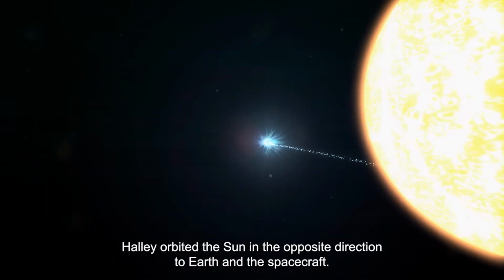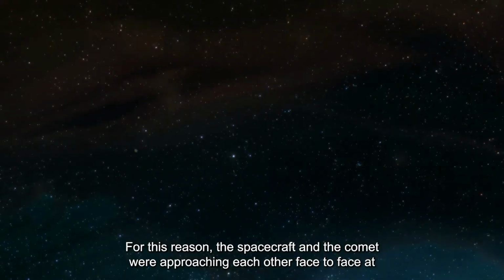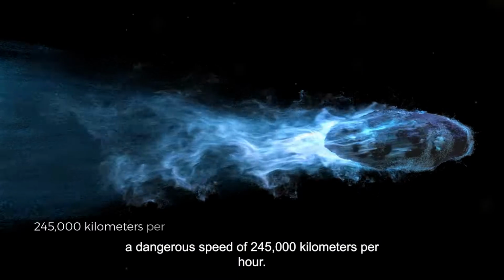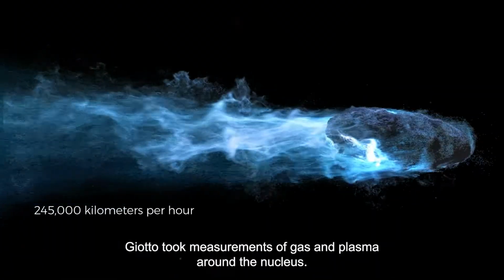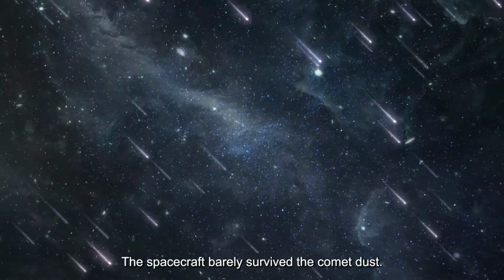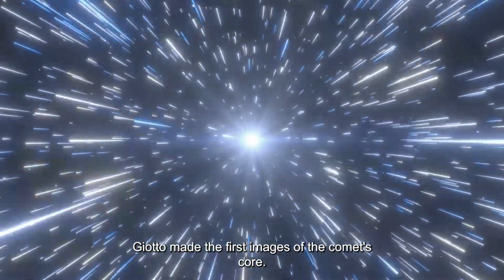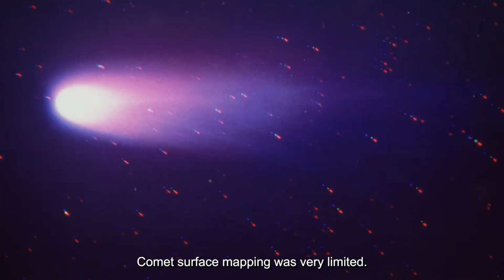Halley orbited the Sun in the opposite direction to Earth and the spacecraft. For this reason, the spacecraft and the comet were approaching each other face to face at a dangerous speed of 245,000 kilometers per hour. Giotto took measurements of gas and plasma around the nucleus. The spacecraft barely survived the comet dust. Giotto made the first images of the comet's core. Comet surface mapping was very limited.